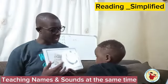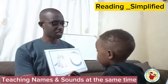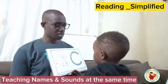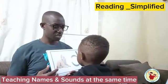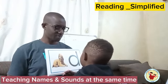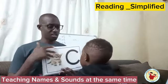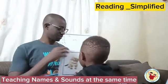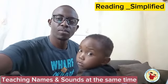Tell me, what's the name of this animal? Okay. What's the name of this animal? Cat. What sound does it make? The sound the cat makes. Meow. Okay. Meow. What about this? What animal is this? Dog. What sound does a dog make? Woof, woof. Okay. So what letter is this? D. What sound does it make? D. Okay. And what letter is this? C. What sound does it make? Okay.